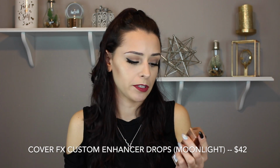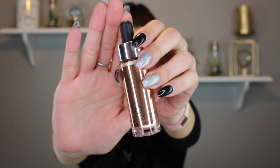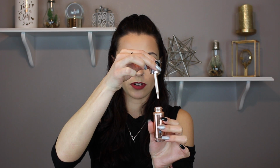Next product has been raved about over the internet when it came out. It was a huge deal. These are the Cover FX Custom Enhancer Drops in the shade Moonlight. So this is what the bottle looks like. With the lights, you can't really see what the label looks like. The lights are still very strong for the metallic packaging, but you can kind of see better what it looks like. It has the typical Cover FX packaging with the dropper.